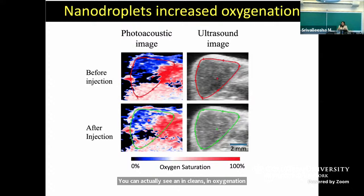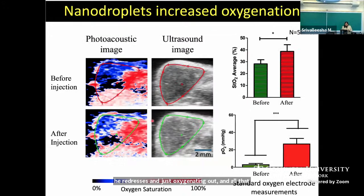These nanodroplets are delivered through the blood vessels. So you can actually appreciate it's much more sporadic. That means the nanoparticles are going through the blood vessels and just oxygenating around those regions. We looked at the PO2 values, using a partial pressure of oxygen electrode. But again, this is a point source, right? It's not imaging the whole tumor there. You're just looking at a particular location in the tumor. We do see a significant increase in the PO2 values of the tumor using a standard oxygen electrode.